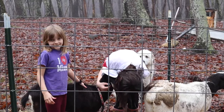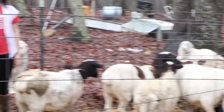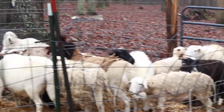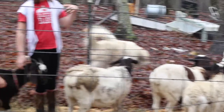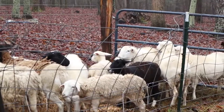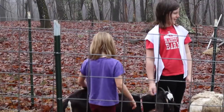The ram is growing horns. No, I think when he was little we dehorned him. I don't think he's going to grow horns. He's pretty, isn't he? Yeah, he is. But I'm not going to tame him. I'm going to tame the females.